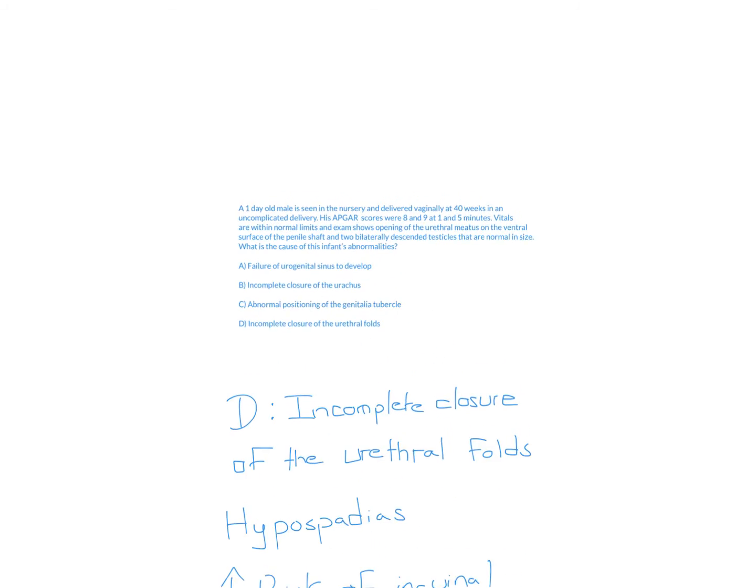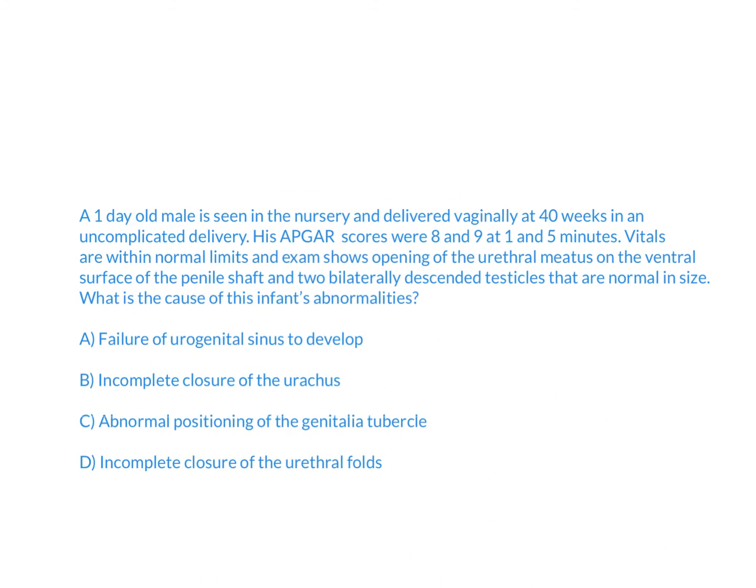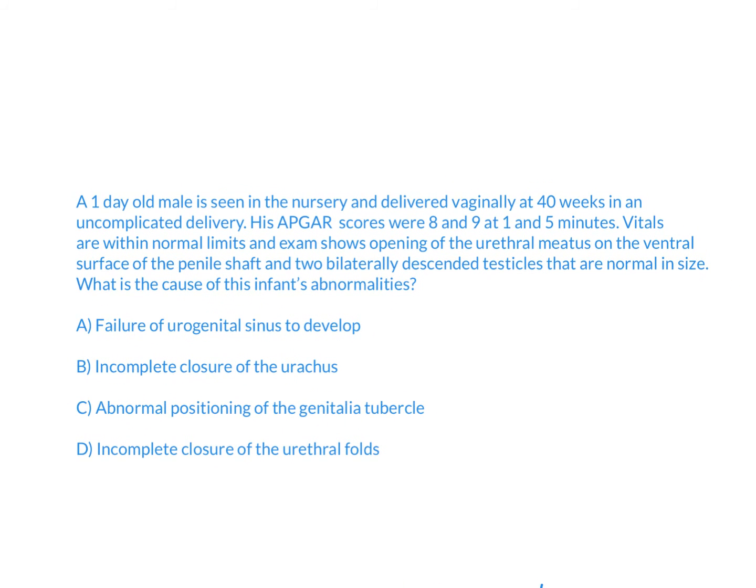And so just going back here. For this question, we see a relatively healthy infant, but the biggest thing for this one is just going to be the ventral surface abnormality. And understanding that this is a hypospadias lets you determine the answer, and then you just have to realize what a hypospadias is. The definition of it is going to be the incomplete closure of the urethral folds.